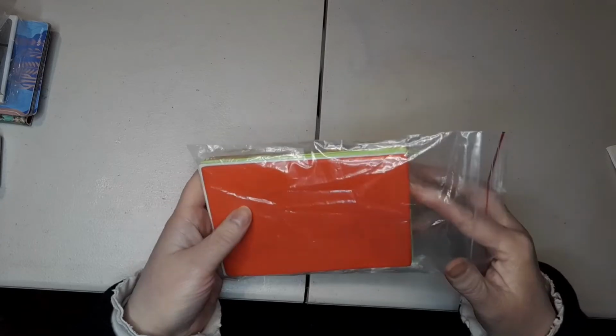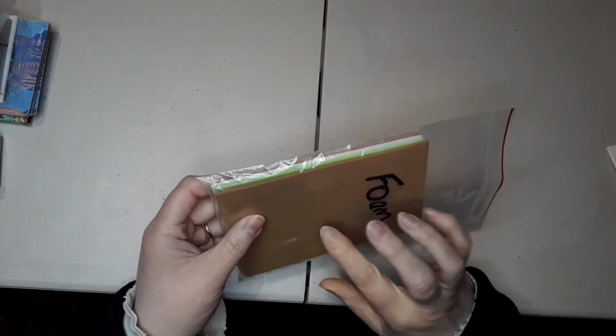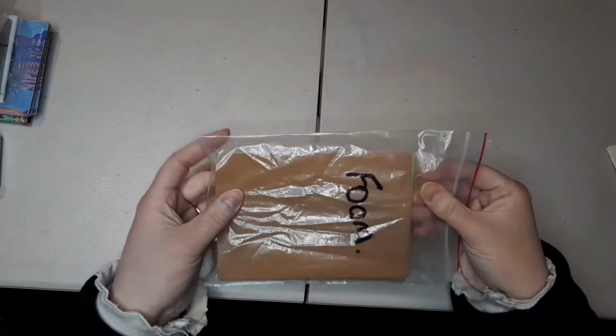I like to die cut it to make things with. And I also like making journals with bigger sheets. This would make an interesting, cute little journal. Yeah, you could get a little journal out of it. But I thought just handy to have some because I'm almost out of my supply of foam. Super cool.